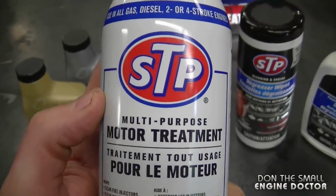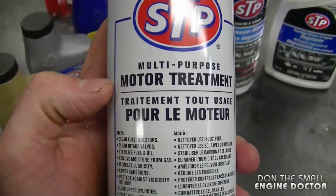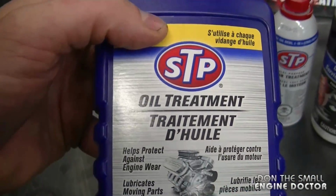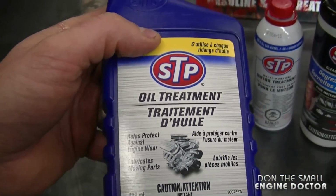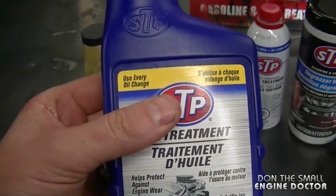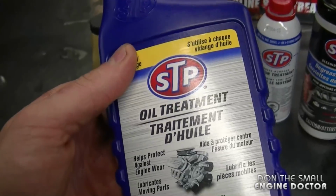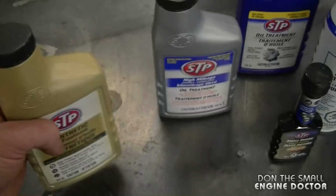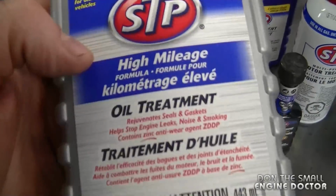And the next product here from Stp is a multi-purpose motor treatment. The next product here is an Stp Oil Treatment. You can add this every time you change the oil in your vehicle. It's nice and thick, and it does prevent wear on your engine. They do have the same product for synthetic oil, and they do have one for high mileage.